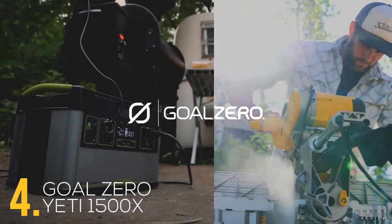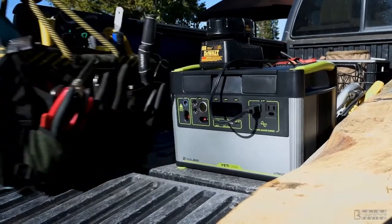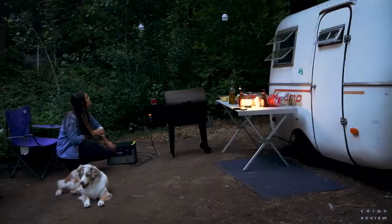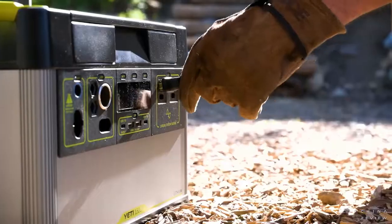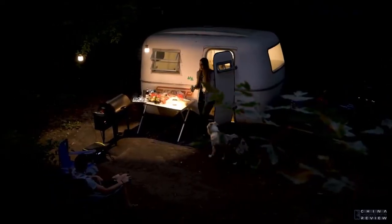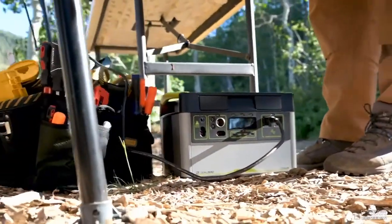The Yeti 1500X. Now with even more power than its predecessor, this power station will allow you to tackle any project indoors or out. The new beefed-up 2,000-watt AC inverter allows you to confidently run anything you could from a traditional wall outlet while enjoying clean, quiet, and fume-free power. Keep your off-grid events, work sites, studios, base camps, and essential circuits in your home running without worry.